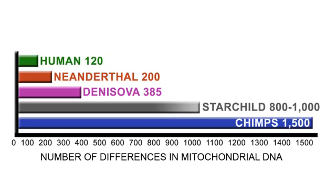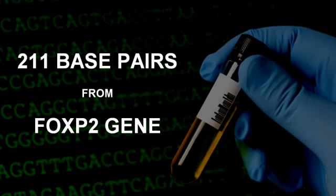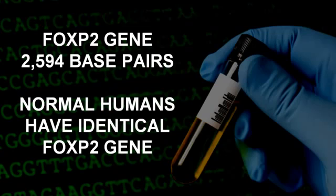In addition to the incredible results found in the Starchild's mitochondrial DNA, recently a fragment 211 base pairs long was recovered from the Starchild's nuclear genome, and it partially matched the mammalian FOXP2 gene. In normal humans, the FOXP2 gene contains 2,594 base pairs, and in each of us, the entire gene is absolutely identical. Because of this consistency, it is an ideal gene to compare between different species, including the Starchild skull.